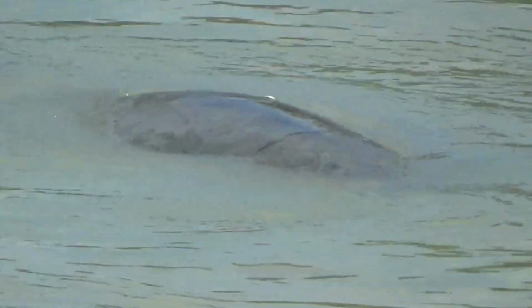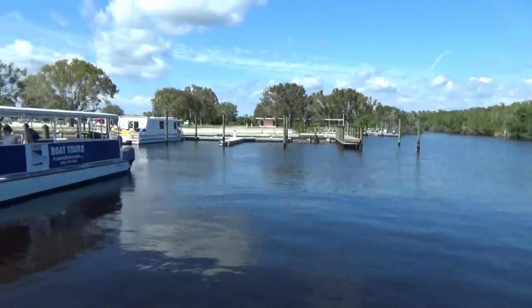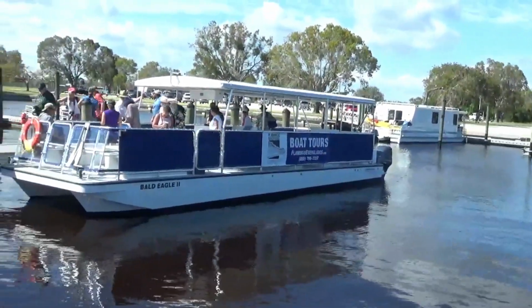Manatee eating a leaf from the lowest hanging branch of a tree. It's much lower, easier for them to get up and down. This is the boat I'm going out on the tour with.